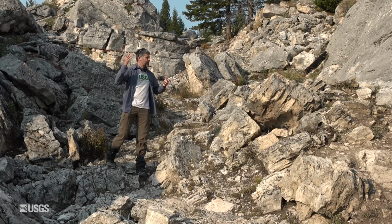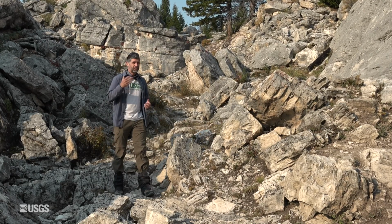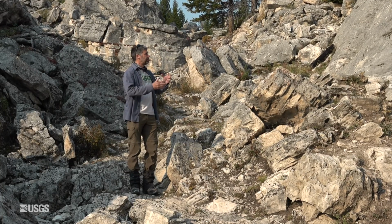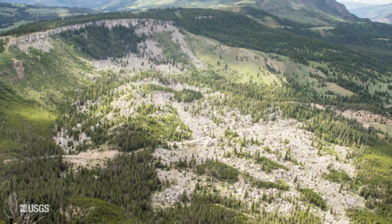But how did it end up in this weird jumbled condition? Well, this is actually something that a lot of geology instructors bring their undergraduates out. They ask them the same question. The rocks here are about 350,000 to 400,000 years old. But this particular landscape, it's difficult to really see what you're looking at until you kind of step back and look at it from afar.